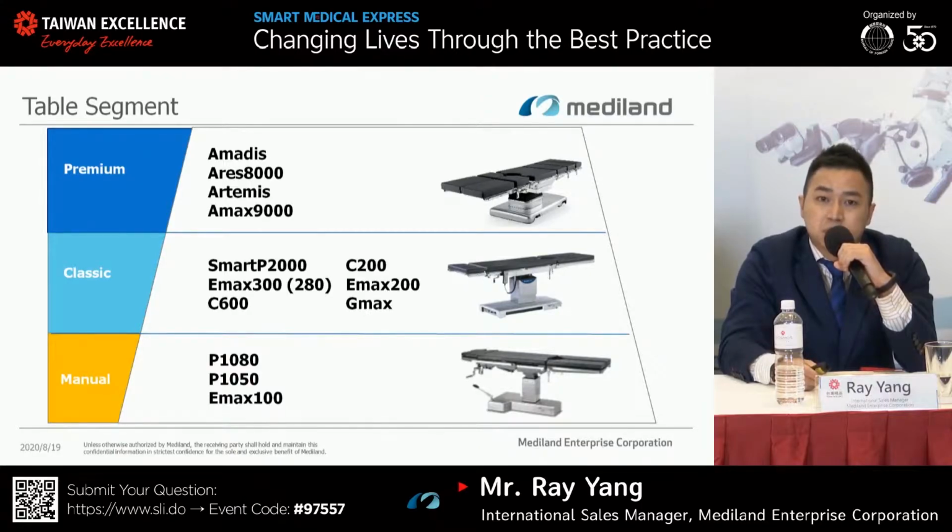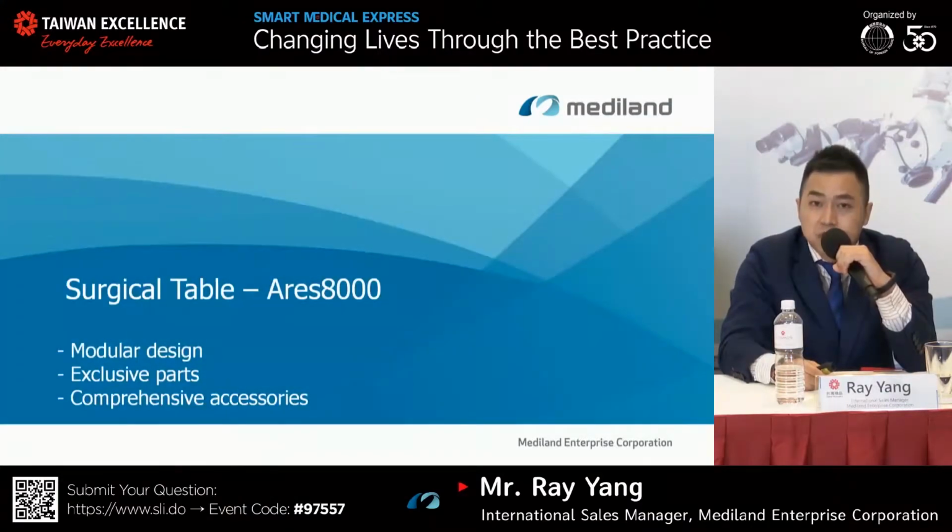We have everything. But today we have a time limitation, so I'm not going through all of them. So we selected 4 representative models to introduce to you all. First is the Aries 8000. This is the first modular design surgical table from us, and we have so many exclusive accessories and parts for this table. Let's take a look.